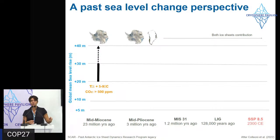Global mean temperature was 5 to 9 degrees higher than today, and CO2 was larger than 500 ppm in the atmosphere. Reconstructed sea level rise led to a 20 to 30 meter sea level rise above present day level, okay, because most of Antarctica disintegrated at that time. And we know that because this is based on geological records. We found them around Antarctica, so we are absolutely sure that this happened.